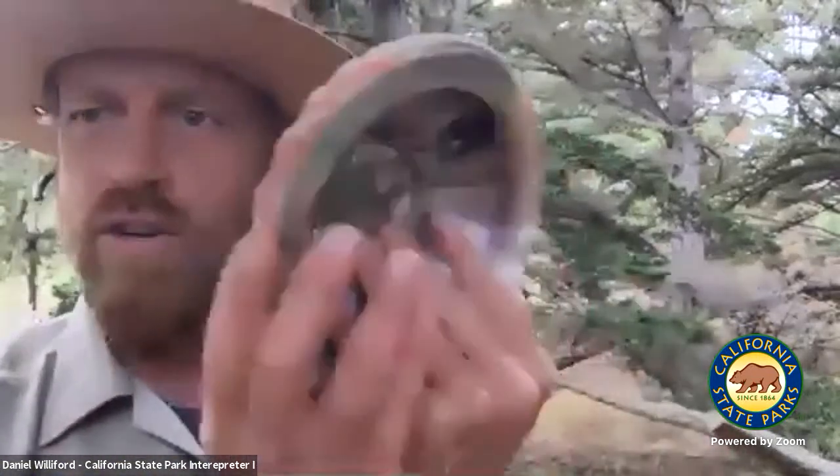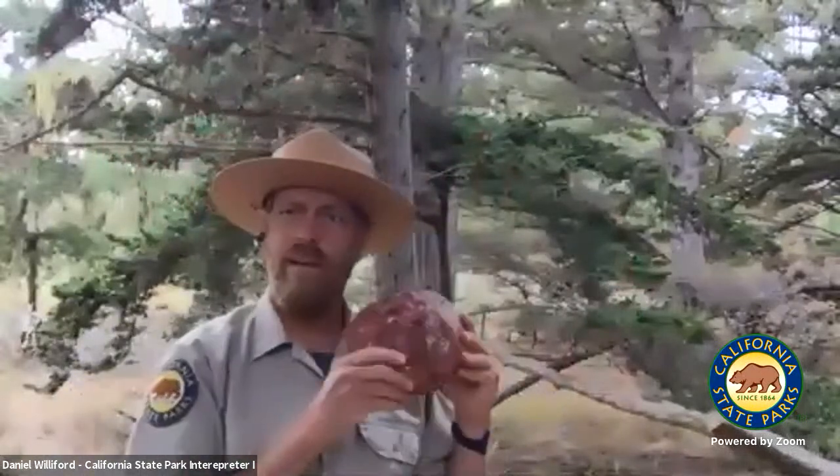Yeah. Excellent. That's right. You will leave this shell on the beach where you found it. Now, I want you to think of maybe one or two reasons why we would want to do that when we're in our marine protected areas that are a no-take zone. What would be the reason? Give you a moment to think about that.